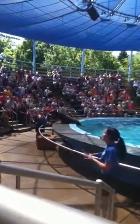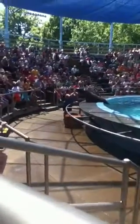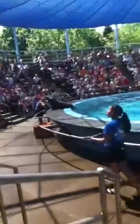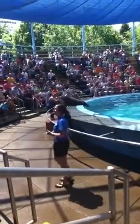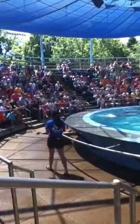One of the coolest animal husbandry behaviors that our animals know is laying out for voluntary blood draws. Our animals can lay there nice and patiently while a veterinarian comes in and gets blood right out of those hind flippers. The best thing about all these behaviors, once again, is that they're voluntary.